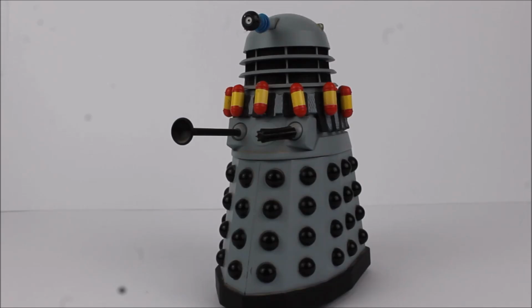The third figure in the set is another re-release of Dalek, this time round from the 4th Doctor story, Destiny of the Daleks, and is the first ever time where we get to see the Destiny colour scheme within the classic series of action figures. So we have a rather pastel-looking grey, and then of course the obvious inclusion is the use of the suicide bombs around the sides of the figure itself.